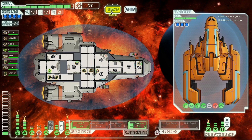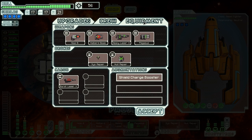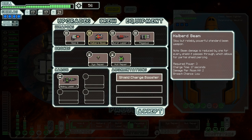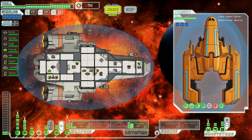Now, we can jump straight to the boss, which we are going to do in just a second, but I think before we do, I've miscalculated here. I think we need to swap our burst laser for our heavy laser, because if we want to be able to use the halberd beam earlier, we want an extra shot to get through those shields. So this should work out pretty well, I think. I've got a sneaky plan in mind.